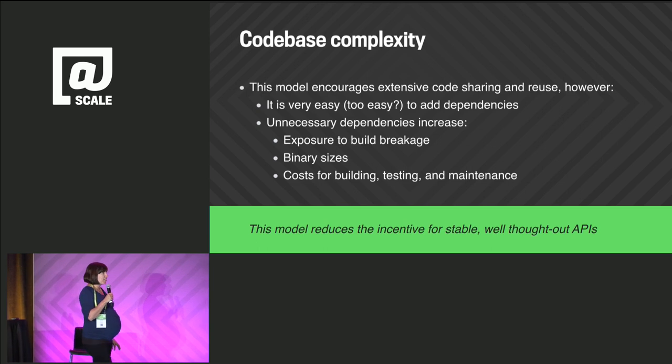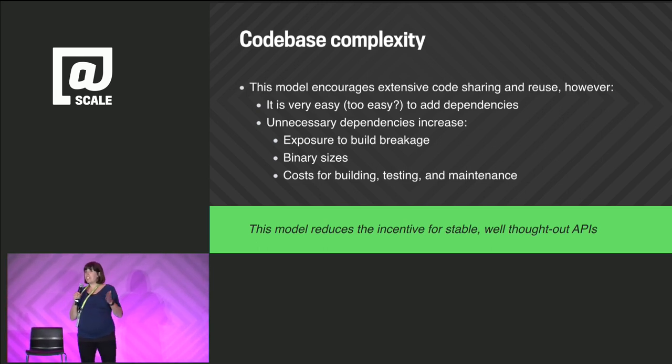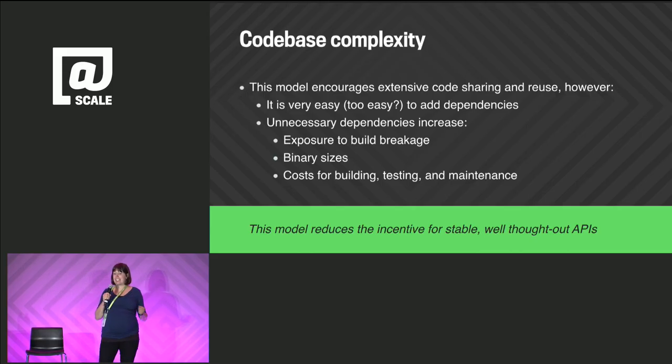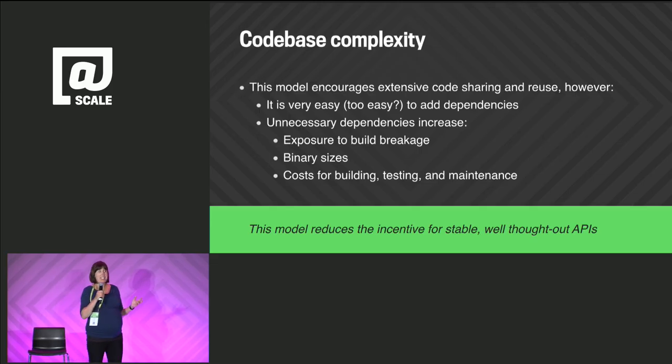Access to the entire codebase encourages tons of code sharing and reuse, which is fantastic, and that's one of the advantages. But some would argue that this model makes it too easy to add dependencies and reduces the incentive for software developers to write stable and well-thought-out APIs. It's so easy to add dependencies, in fact, that teams sometimes forget to think about their dependency graph, and this can lead to a bunch of problems.